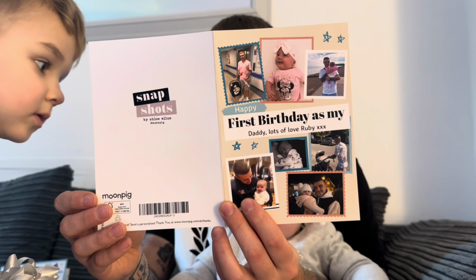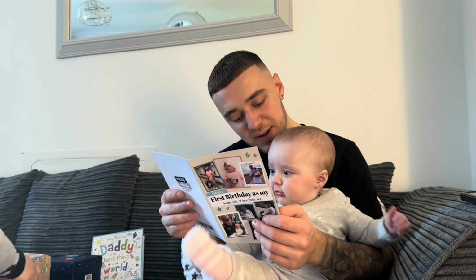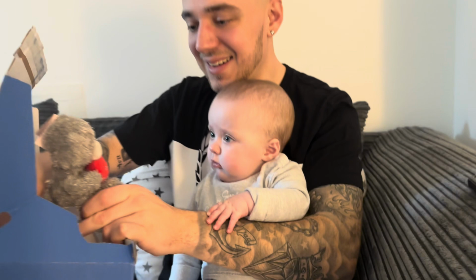Yeah, that's cool, isn't it? And yes, we can have a biscuit together. You gonna let Ruby help as well? Yeah, put it on Daddy's lap then. There you go. Ruby, get that bit. I get this bit. Tag team, there. We'll all open it. Yeah, good girl. Ha ha. Ruby, toy. That's cool.